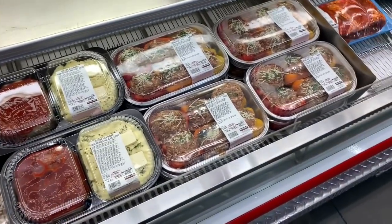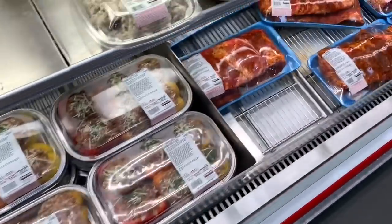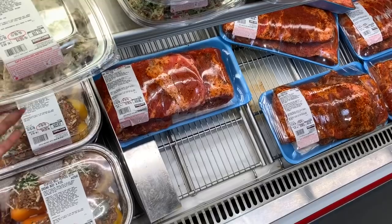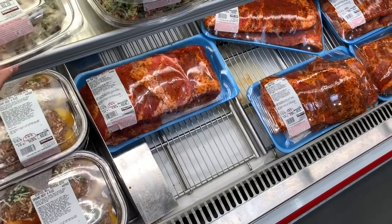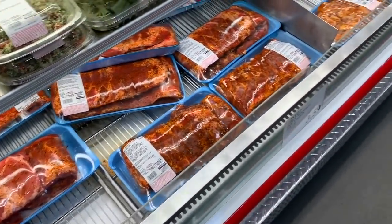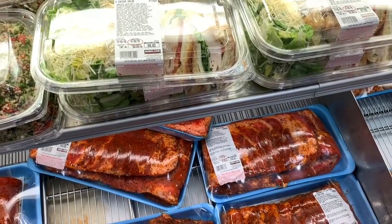When I have a family, it's on. I'm getting all of these things for the whole week. This looks really good. This chicken salad looks really good. I feel like I should get some of that. Let's see, rotisserie chicken sandwich and a salad. That's not bad.